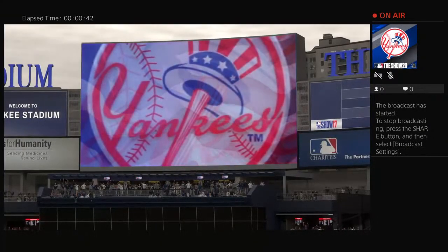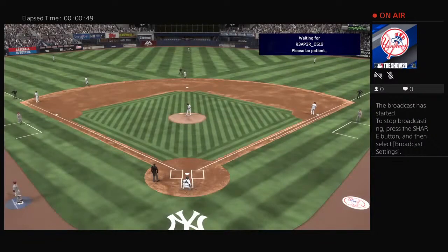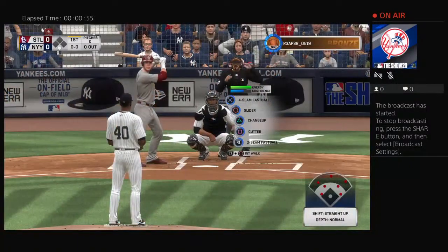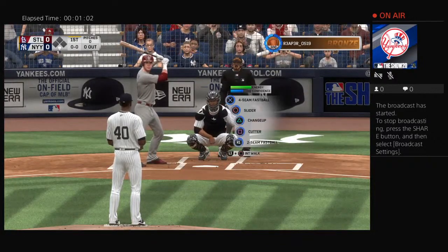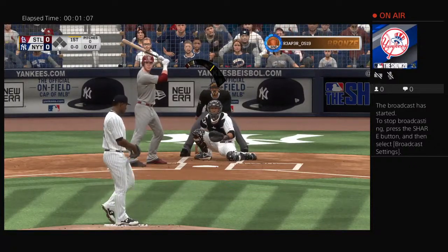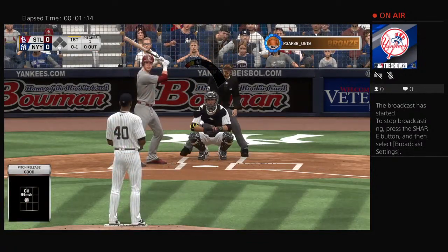From 161st Street here in the Bronx, MLB The Show's got baseball from Yankee Stadium. Tonight, it's the home opener for this new season between the St. Louis Cardinals and the New York Yankees. It's Yankees baseball, and it comes your left fielder, Dylan Carlson. Dylan Carlson is in to start things off here as he looks at a called strike.